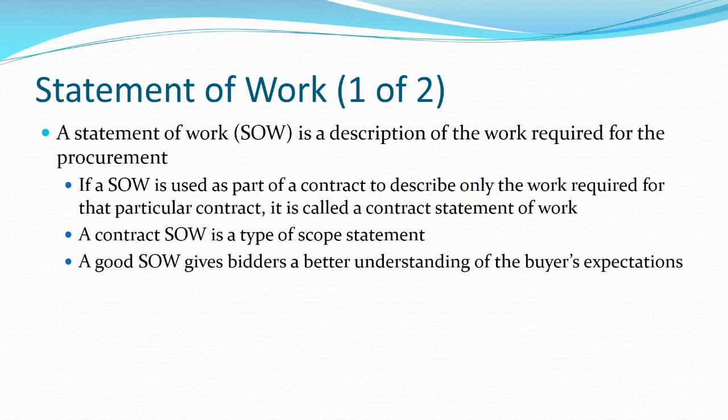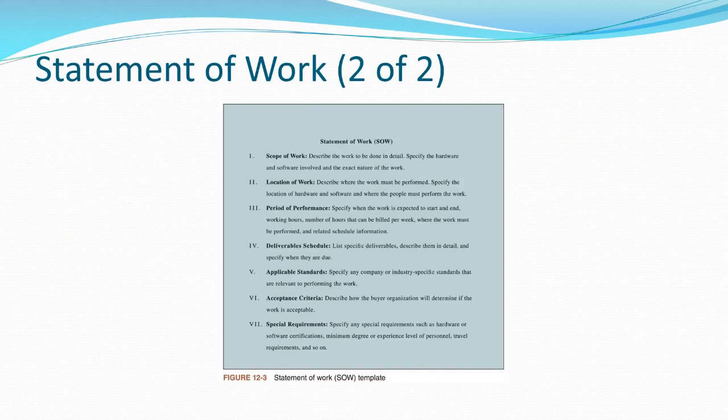Are you looking for code development? Are you looking for software development? Are you looking for hardware development? What would vendors who would bid on this particular project be expected to do? So here's a pretty good example of a statement of work. It tells the scope of the project, where it will be done, how long. It's kind of like a miniature version of a project management plan because it really details what the project entails.